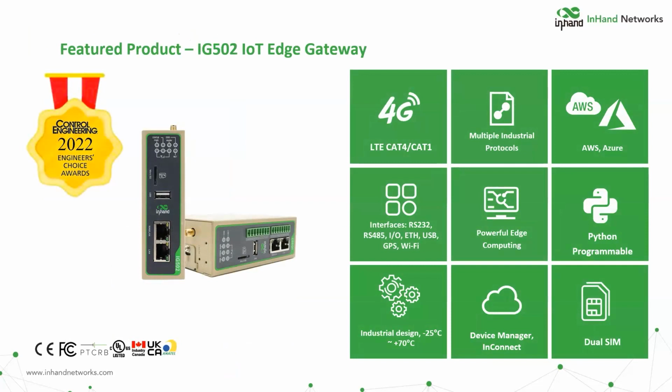Here are some outstanding features of IG502. It offers LTE Cat4 and Cat1 options. It supports multiple industrial protocols like MQTT and is compatible with multiple IoT platforms such as Azure, AWS, etc. It has various interfaces like serial ports, I/O ports, Ethernet ports, USB, GPS, Wi-Fi to connect to different devices.